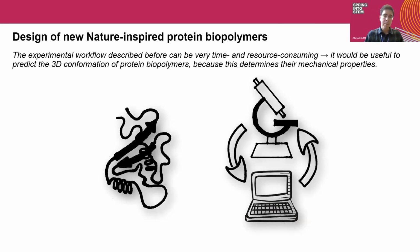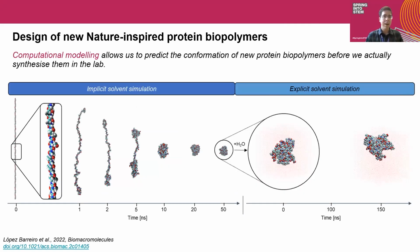But computation, which is also one of these factors that I mentioned at the beginning when I said that we are at a unique time now in history to develop materials, is able to accelerate the development of these materials by helping us predict how these materials will behave before we actually synthesize them. So we can come up with a new protein polymer sequence, which is represented by the straight line that you see on the very left of this figure.